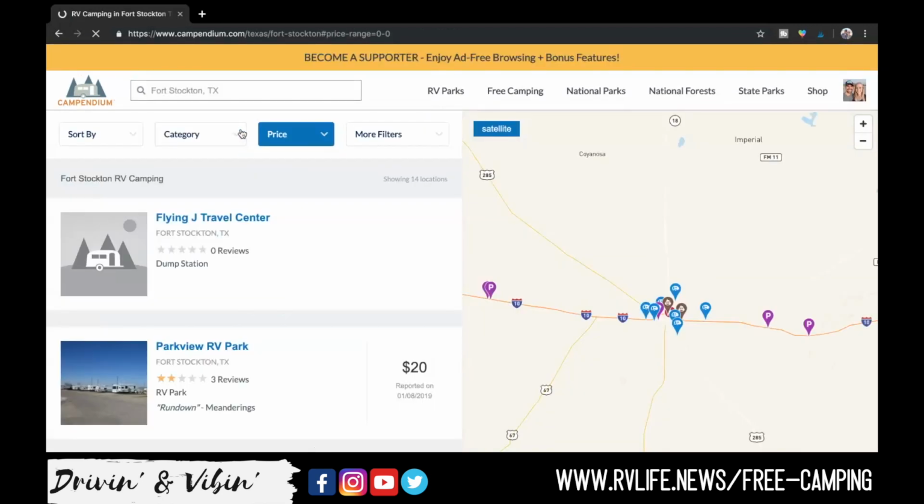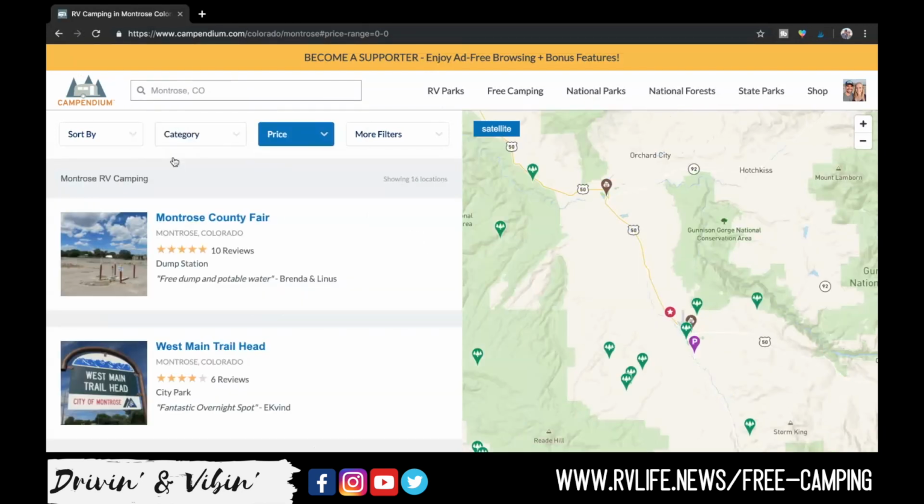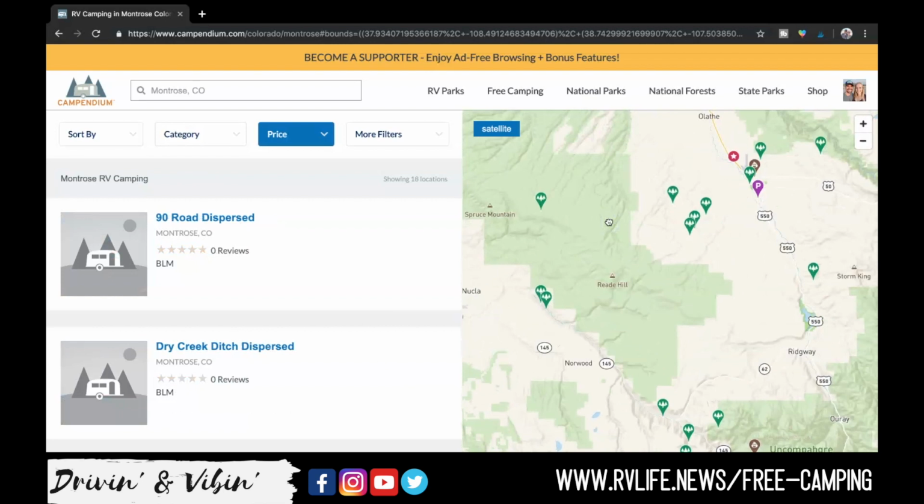So even if it's not finding the most epic free campsites, you can still find the best option, whatever your travel day is demanding. Now let's go to the third option, which is what you're going to run into more often than not. And this is trying to find a free campsite at just an everyday sort of location where you would go camping, not a place as popular as Quartzsite. So right here we are in Montrose, Colorado. A lot of awesome camping around here.